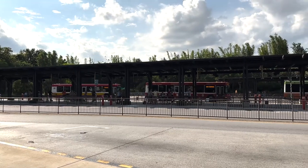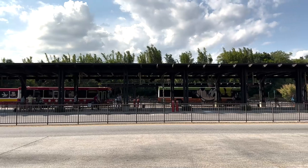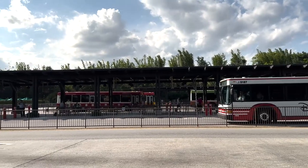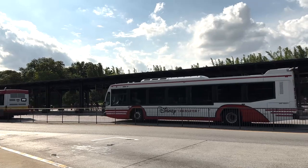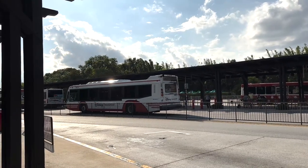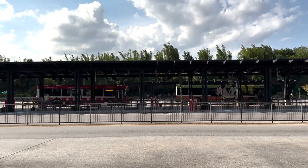Buses start running 45 minutes before a park opens, depending on which park you're going to, and stop running 1 hour after whichever park you're at closes. Remember, each park has different opening and closing times. Buses typically run anywhere from 15 to 20 minutes. Usually when it's early in the morning or when a park closes, they do run more, and more come way faster than that. And buses usually run to Disney Springs until 2 a.m.